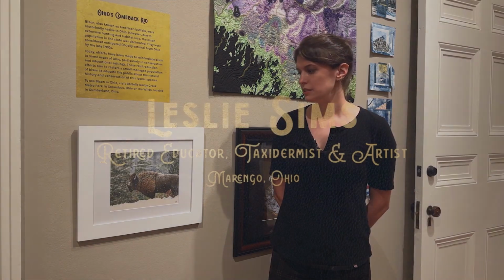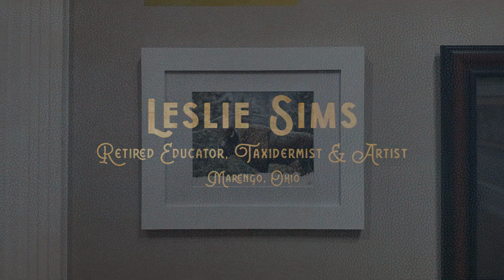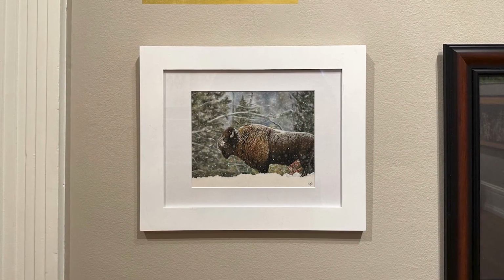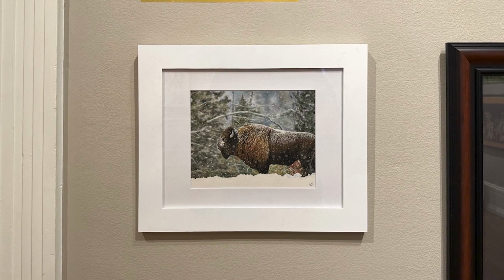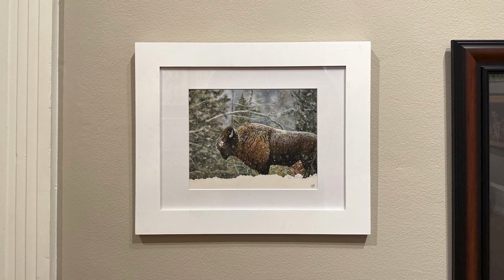This piece is by Leslie Sims. Leslie is from Marengo, Ohio, of Morrow County. She's a retired science teacher. She taught in Columbus Public Schools for over 30 years. Leslie dedicated her life to educating kids and the public about nature.